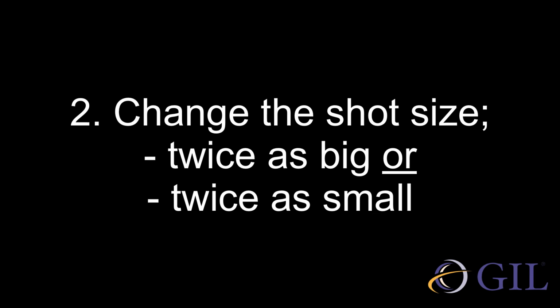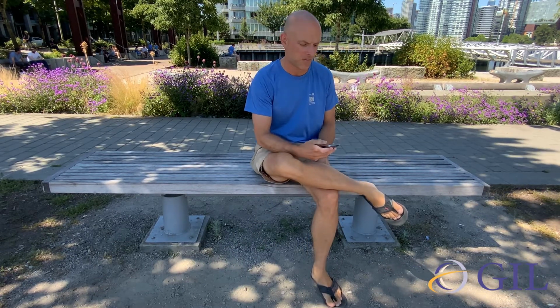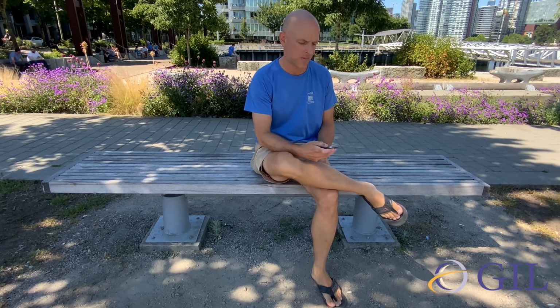Number 2, change the size of your shot significantly. Either cut the shot in half or make it twice as big, nothing less. You can move the camera physically closer or further from your subject, or you can zoom in or out. Number 3, move the camera over 30 degrees and change the size of your shots. What works best is to combine the first 2 principles.